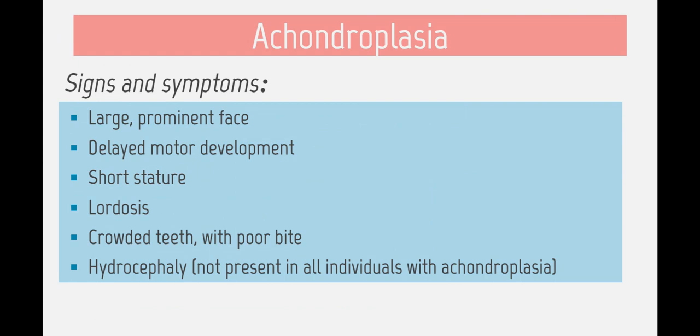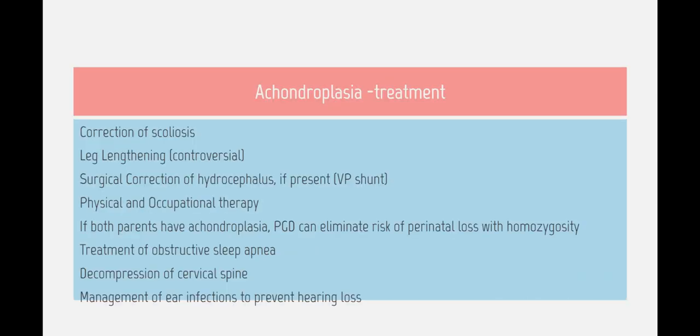Symptoms: large prominent face with that prominent forehead, delayed motor development because the short and long bones have to carry a heavier torso and head, shortened stature over time. The lower back, the lumbar spine, will develop lordosis to balance the load of a heavier torso over smaller limbs. Crowded teeth with poor bite is common in this disorder because of the different development in the skull bones. And hydrocephaly, which is present in about 15% of the cases, we would treat that with a VP shunt, meaning we would create a way to drain fluid off the brain and into the peritoneum.